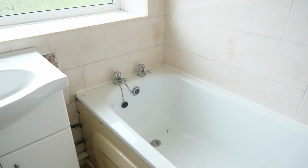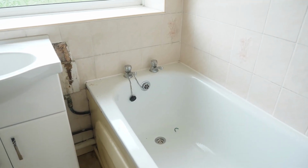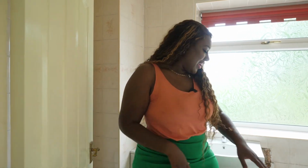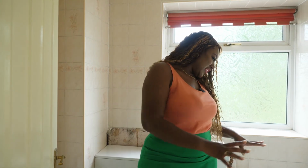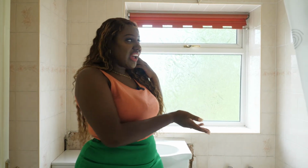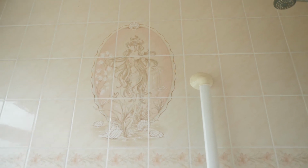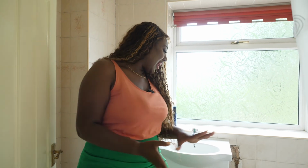I kept the bath because I thought the bath was quite nice. The builders haven't cleaned. I think they were angry because I had to stop work, but they didn't clean anything. It's just the same bathroom, the electric shower, but the family are happy with how it looks. They actually like the tiling and the lovely mermaid up there. They like that design, so I'm like, okay, leave it as is.